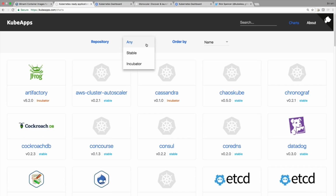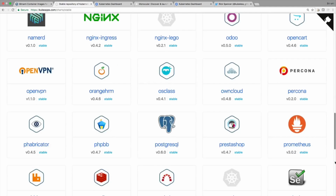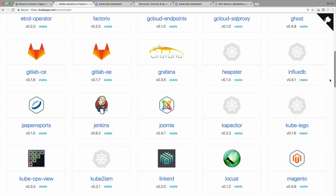We will probably enhance it to report to other good repositories in the future, like well-vetted charts that we trust. But right now, it only looks at the upstream Helm official charts, the stable and the incubator repositories. So I'm going to click on stable, and this will filter out all the charts that are just in the incubator. You can see there's still quite a few charts. These are all applications that I can learn about here that are all packaged for Kubernetes as charts.